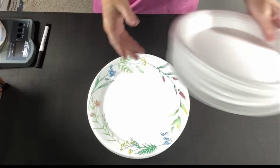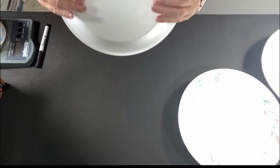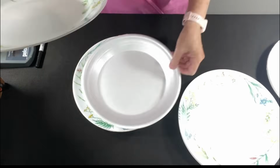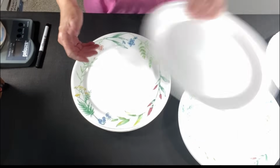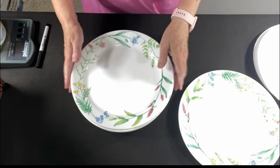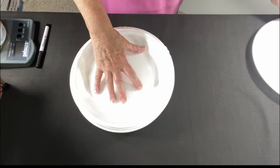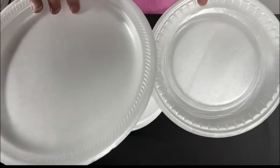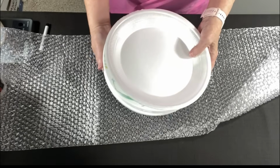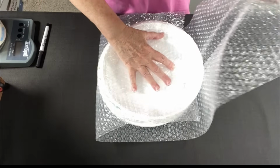I have some styrofoam plates, and I'm going to put one on the bottom. Check and make sure how it fits there. It fits pretty good. Styrofoam plate, dinner plate, styrofoam plate, dinner plate, styrofoam, dinner plate, styrofoam, dinner plate, and one on top. And I keep a couple of sizes around depending on the size of the plate. Like these would be good for salad plates.